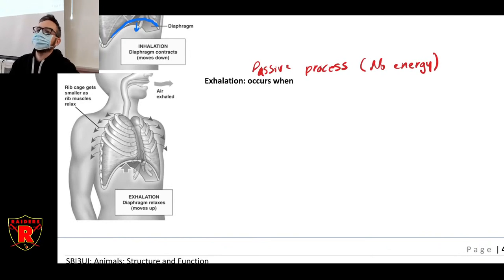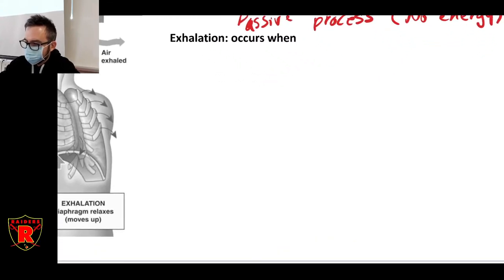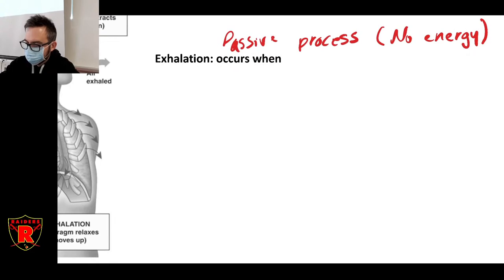If you've ever seen ventilation systems in the hospital, you might have seen that some of them are just positive pressure systems. There are different kinds of ventilation systems, but some of them are just pushing air in, because the out part is you. You can usually do the out part. Getting stuff in is usually the difficult part. So often they're only pushing stuff in and allowing you to exhale naturally. Okay, so exhalation occurs when you relax the diaphragm.